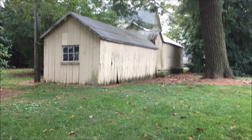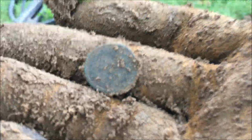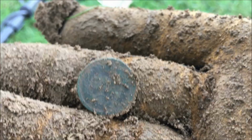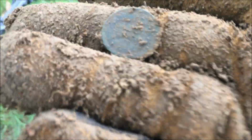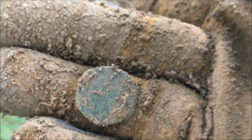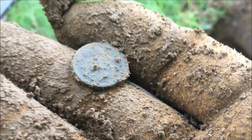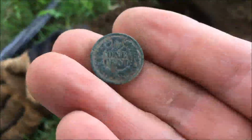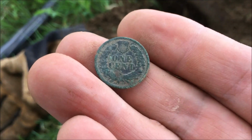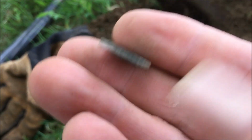All right, this is not a repeat. I'm by the same 3 buildings. Shed, outhouse, shed. I just dug the wheat penny right here. I moved over about 5 feet. And I got this, and I think this is an Indian. My gloves are really muddy, so I don't want to rub on it. So let me pause this, but I think it's going to be another Indian. Almost positive. Hang on a second. And it is. 1 cent. So that's awesome. That's my second Indian of the day.